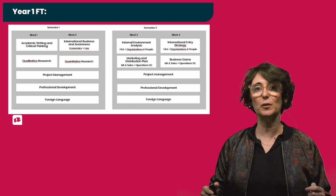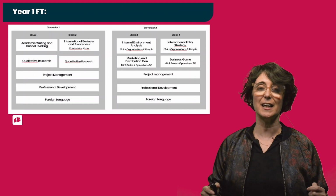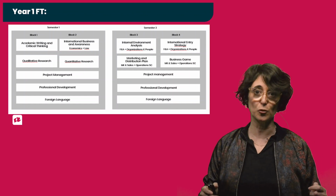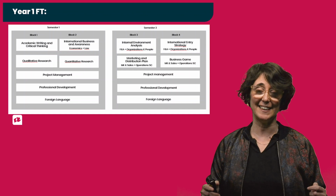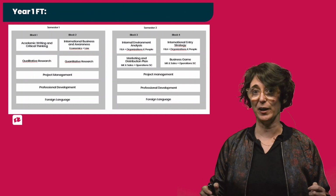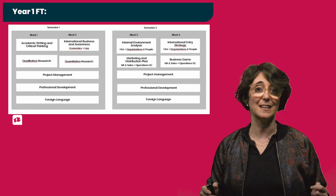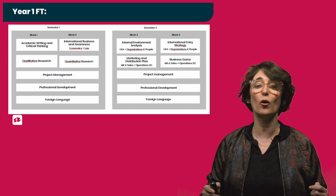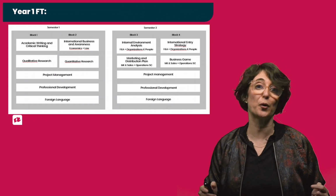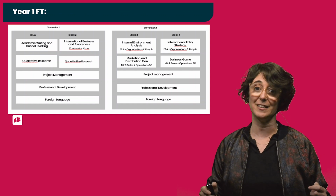In this slide, you will see more about our subjects in year 1. The academic year is divided into 2 semesters, and each semester is divided into 2 blocks of 10 weeks, and they are 7 weeks of lessons, followed by a study week and exam weeks. You will study subjects such as qualitative research or finance and accounting or business law, but also academic writing, professional development, project management, and during the first academic year, you will study your foreign language.